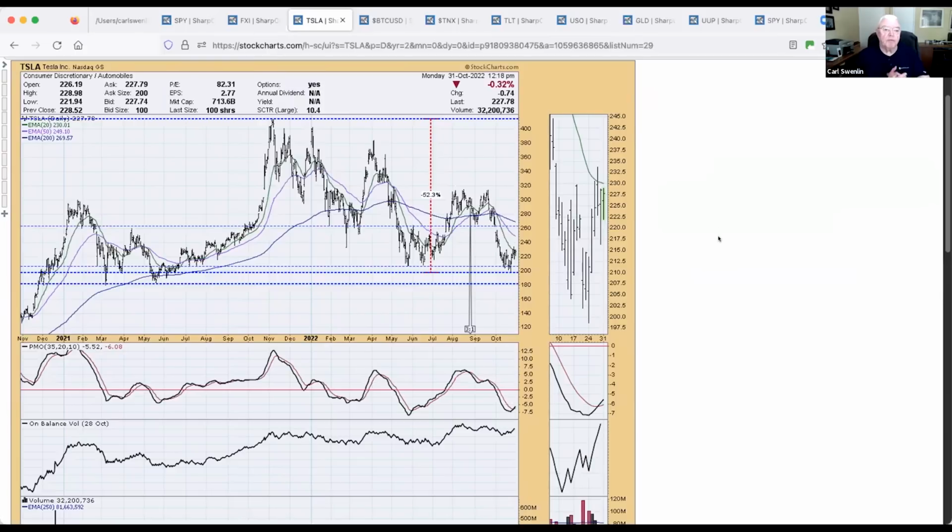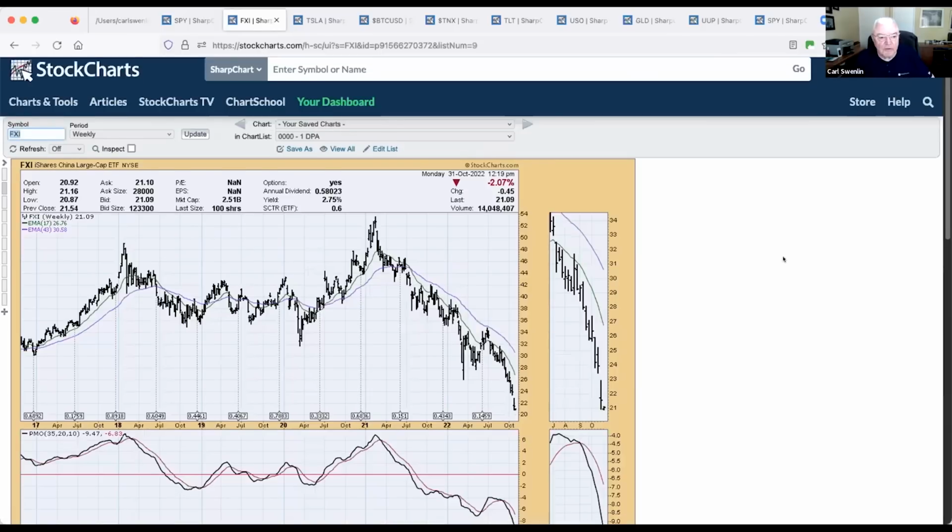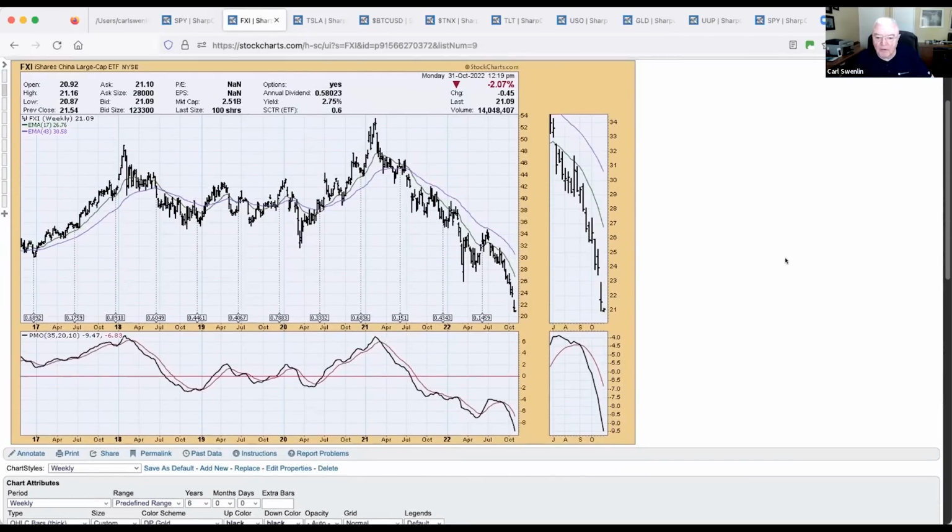I was speaking of Elon Musk, that he has taken over Twitter, and Twitter is no longer a public company. I have this as a default in my chart tool, which is the large cap Chinese stocks. They're not looking well at all. And the way they're handling things over there doesn't look like it's going to get any better. There's no low, there's no historical low to give support.